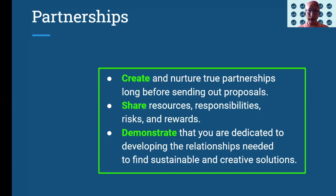You want to share resources, responsibilities, risks, and rewards. So a true partnership is going to involve you sharing the stress as well as the benefits of doing the work together. Demonstrate that you are dedicated to developing the relationships needed to find sustainable and creative solutions.